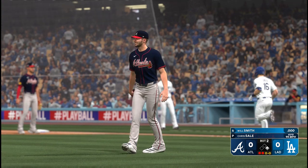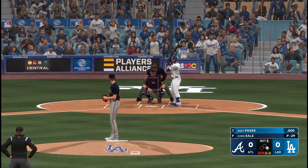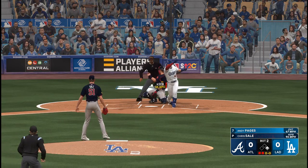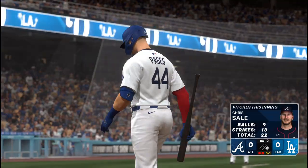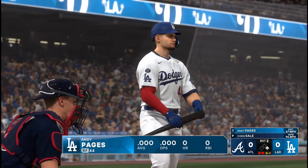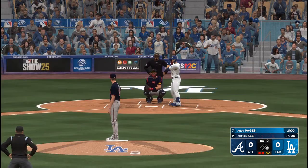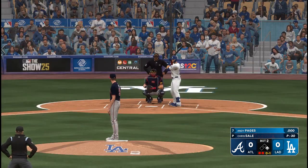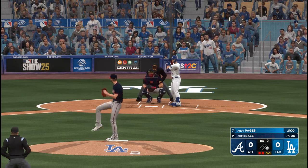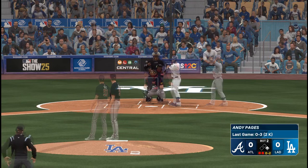What a battle. It's not always easy laying off a 3-2 pitch, and I tell you what, he earned that walk. And at the plate for the Dodgers, Andy Pages. That one fouled off. Smith leads off first with 2 down in the inning. At 96, that pitch is in for a strike.